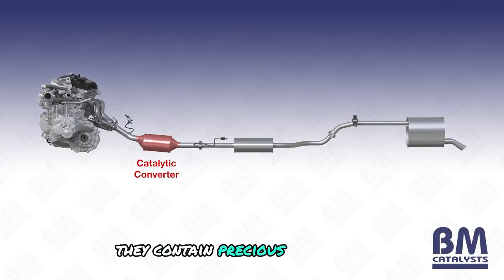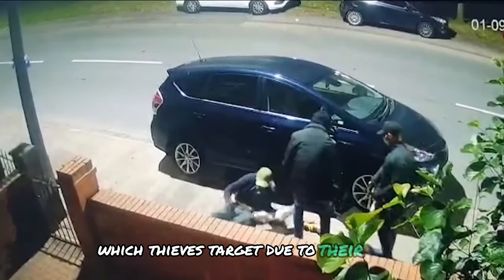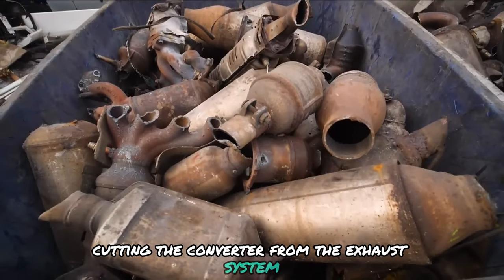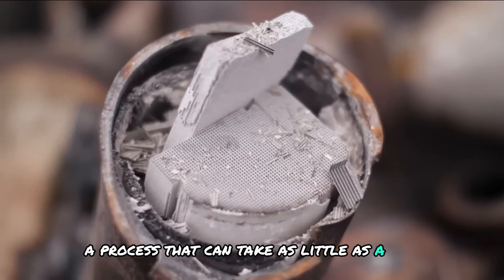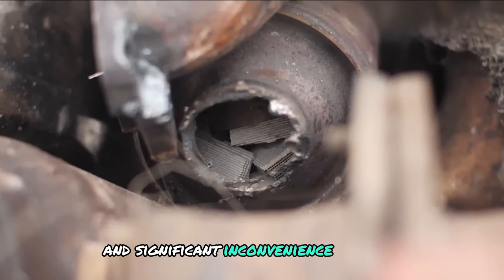They contain precious metals like platinum, palladium, and rhodium, which thieves target due to their high market value. The theft typically involves cutting the converter from the exhaust system, a process that can take as little as a few minutes. This theft can lead to expensive repairs and significant inconvenience for car owners.